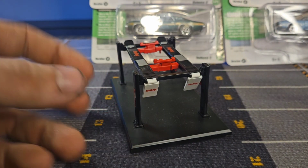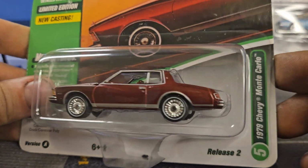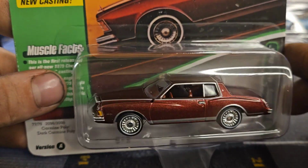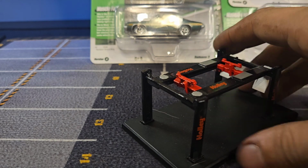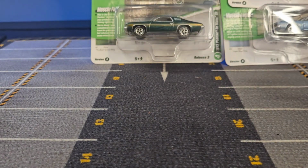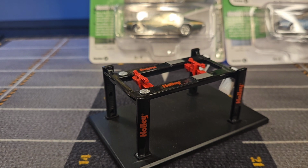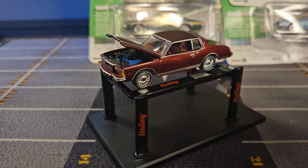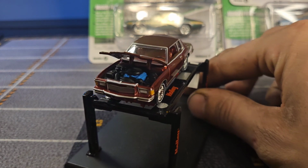Very cool. So next up, we're going to get into the 1979 Chevy Monte Carlo. Really, really cool looking car. Love, love, love G-bodies. I'll get the lift set up. There's cat hair on it, as always. All right, so there is our 79 Chevy Monte Carlo.